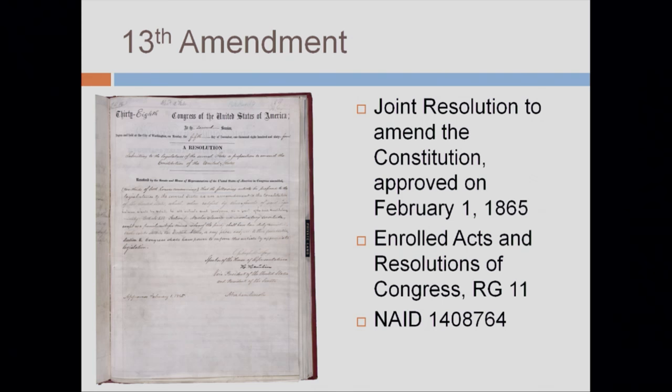Next is the 13th Amendment. It's kind of the most obvious choice for any records relating to African American history in any of the vaults. But after I was done putting this presentation together, I realized the Emancipation Proclamation's not in here. So that's a big one too. But I have the 13th Amendment.